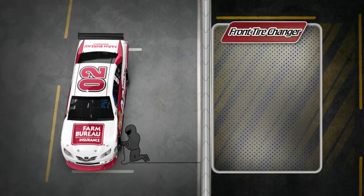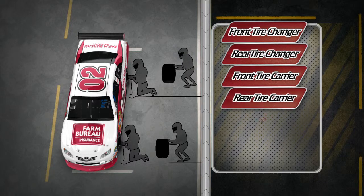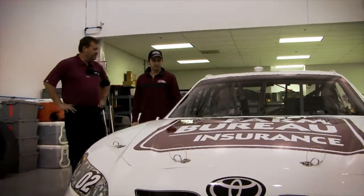You have your front tire changer, your rear tire changer, your front tire carrier, your rear tire carrier, jack man, gas man, catch can man, and then you have the guy that services the driver and cleans the windshield.